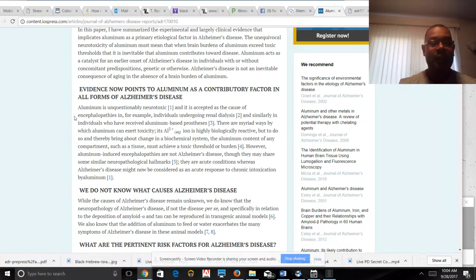Encephalopathies. For example, individuals undergoing renal dialysis, and primarily individuals who have received aluminum-based prosthesis. Oh dear! So these people are getting these prosthesis and they have aluminum inside them. You see the scandal brewing. You see the lawsuits mounting, folks.